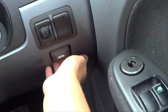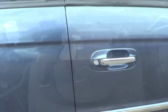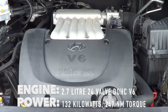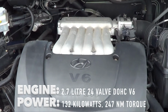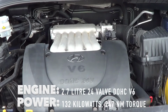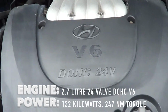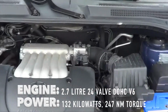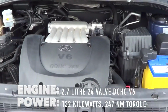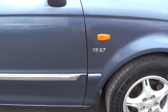Brilliant. So we're now going to pop the hood. Let's go check out the engine, shall we? Got a 2.7 litre 24 valve dual overhead cam V6 producing 132 kilowatt and 247 newton metres of torque. Looks very clean, the engine. Recently had a new battery in it. Cool. 15 inch alloy wheels.